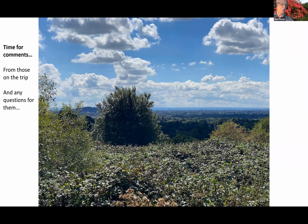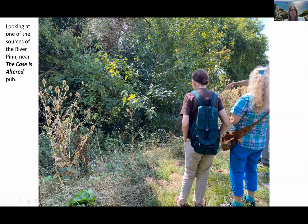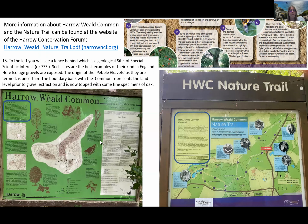Oh, it's just a little thing about what it said on the information panel about them being glacial gravels. I'm not quite sure about that. On the information board? Yeah, on the information board. This one? Yeah.